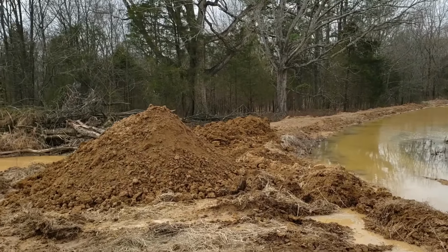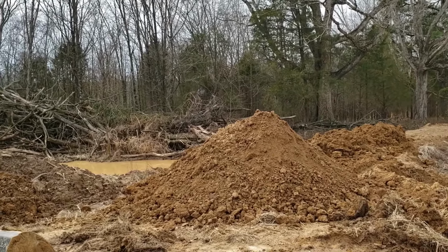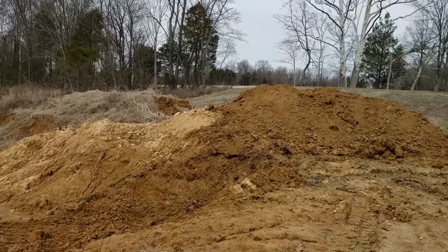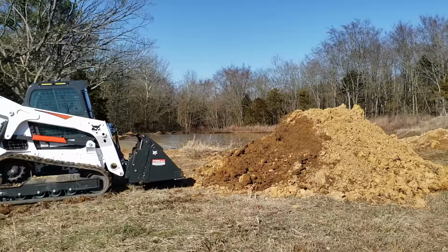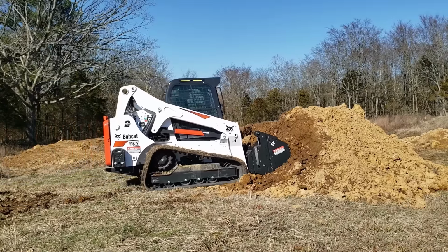Alright, so those two piles up front, I just moved those. This big one, I just added it from this edge here. And then this hole down here, I created this whole big double pile here. So if it don't rain and it keeps up the wind, this stuff will be dry in a day or two. At least dry enough to bring the skid steer out here.